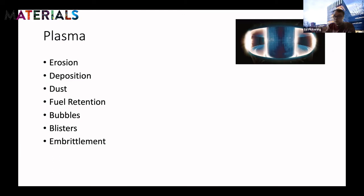So we can get physical erosion of the material. Material can be picked up and then deposited elsewhere, which forms deposition. We can get dust from different areas of the reactor. As Aneeqa mentioned, we can get fuel retention. This is when the tritium essentially becomes embedded in our materials, makes them radioactive, and we lose that tritium. It can also lead to the generation of bubbles, blisters, and general embrittlement of the material. That's just making the materials more brittle, and that's not good for the structural integrity of the reactor.